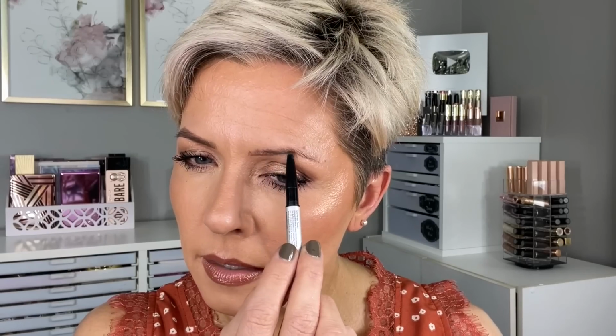So again, I'm going to start with my mark here, and I am again just lightly going under the brow, and I'm going to create a lift here. Now, I don't know if you can tell on camera, but I have these hairs right here that grow down. So I fix it with brow gel, but for now, I just pretend that those brow hairs are not there, and I create kind of the edge that I want here under the arch.